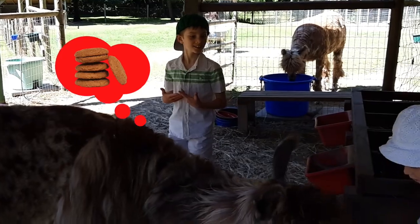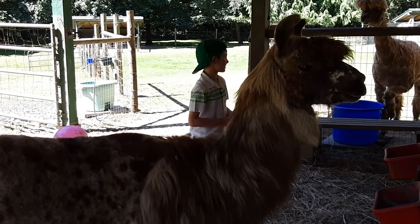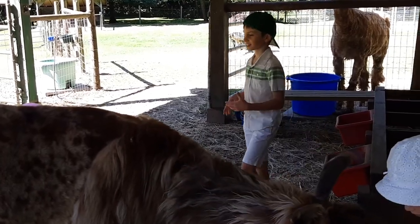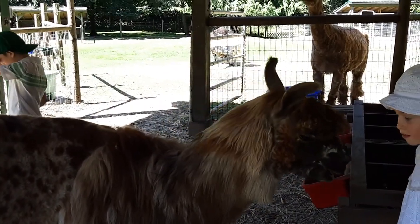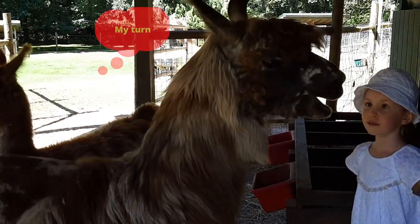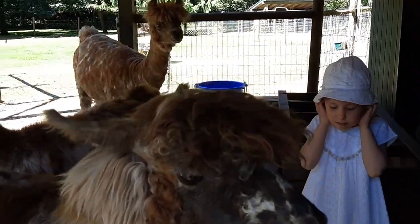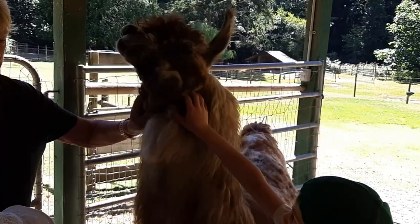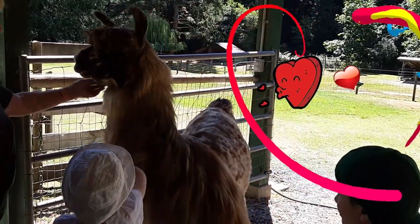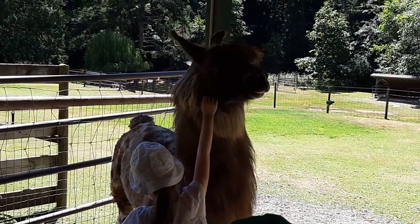Come on, these cookies are so good. I want a million more bags of these cookies. It's my turn! No, I was next in line. Okay, no more cookies, but we can pet you if you'd like. Or you could give us kisses if you want. But no more cookies.